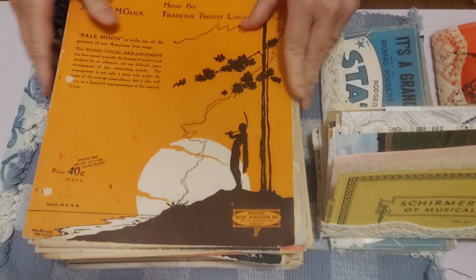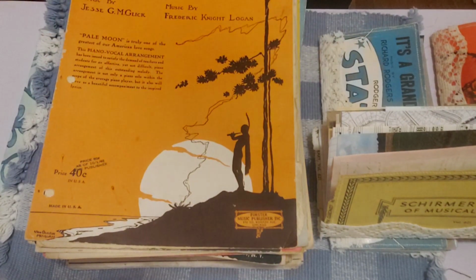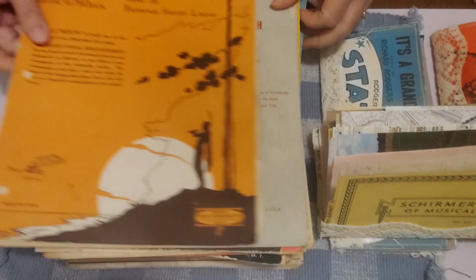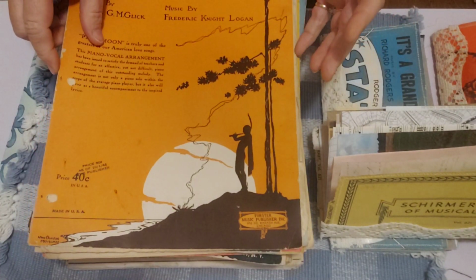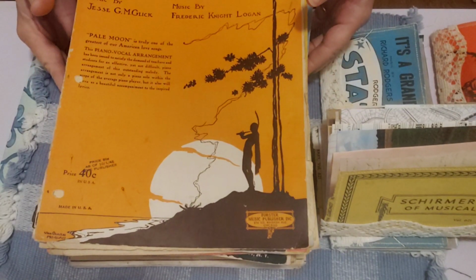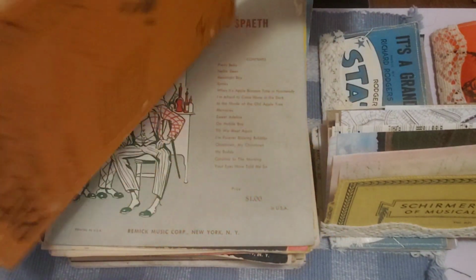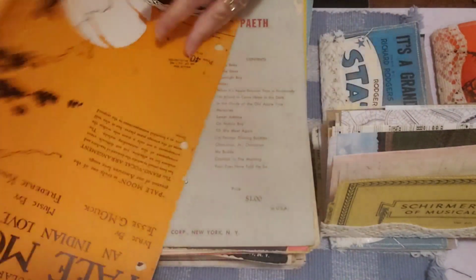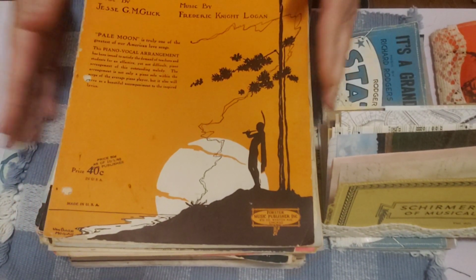I played the piano when I was a kid, so one or two of my piano books might be in here, but most of this is music that my mom had from before she got married and things like that. She played the piano, she played the Hawaiian guitar, and she sang. So she had music for all three of those things. And the copyrights on these are from 1953, around that area, early 1950s, I would say.